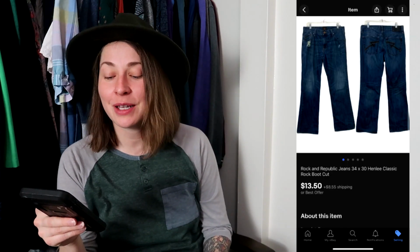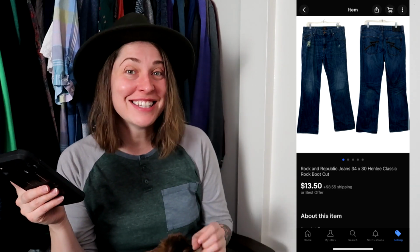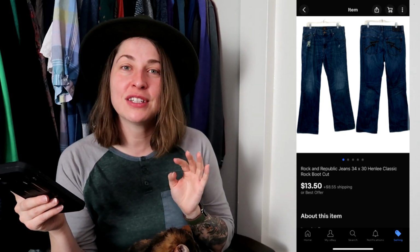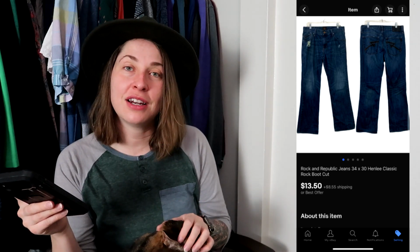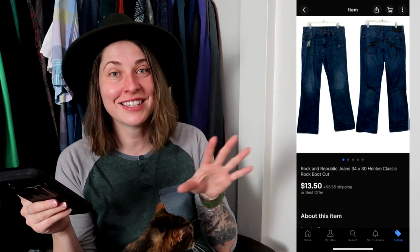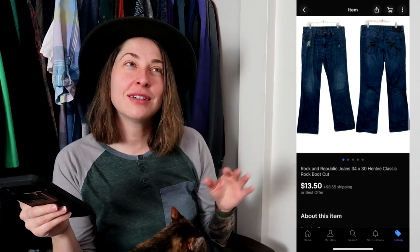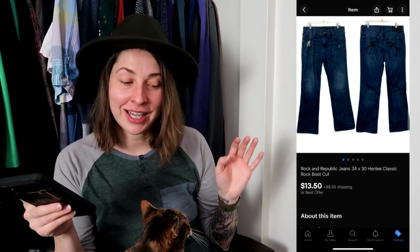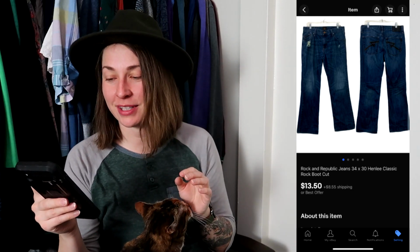The next piece I'm going to share with you is this Rock Republic. I picked this up because I thought it was Rock Revival. Sneaky. I got confused and thought this was Rock Revival, so I picked these up. I did get an offer of $13.50 and I snatched that up, and the buyer paid for the padded flat rate shipping. So I still made about $5 on this, but I definitely now realize that there's a difference between Rock Republic and Rock Revival. Still happy about the sale.